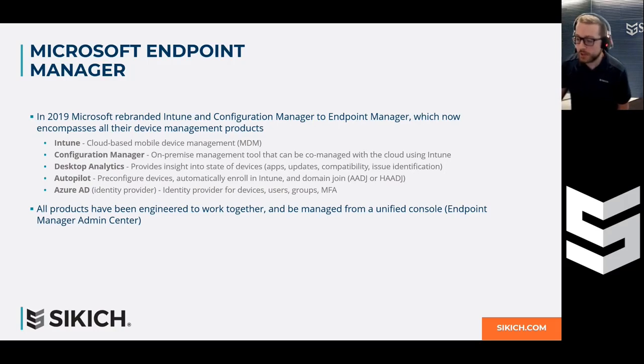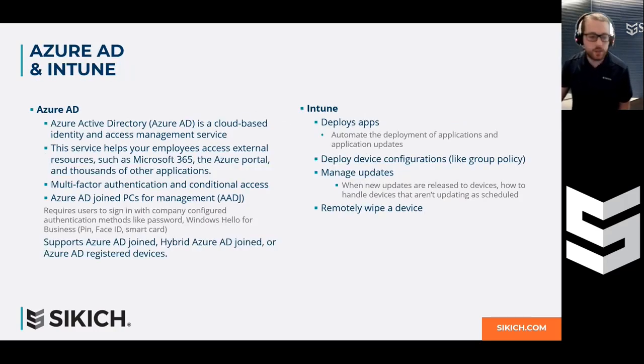Endpoint Manager includes products that are key to managing remote PCs. At the end of this presentation, I'll demo the Endpoint Manager Admin Center and how, when properly combined, these products create a modern PC management solution that's powered by the Microsoft Cloud. I'd like to start with discussing Azure AD and Intune.